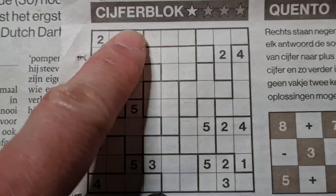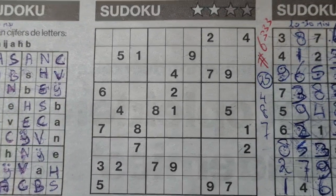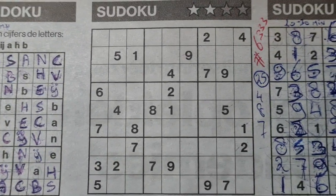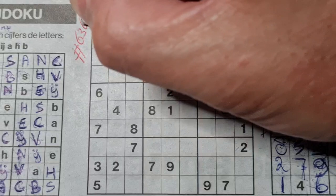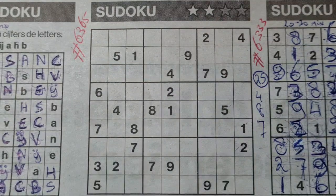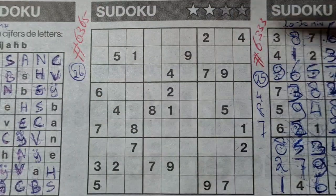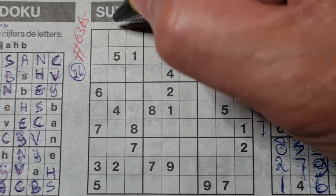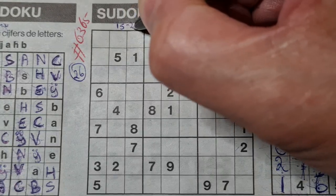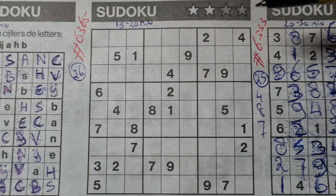So two puzzles remain: the tectonic with 1 star, in Dutch they call it cipher block, in Japanese Suguru, and this one, the 2 stars Sudoku. This will be number 6365 here. Before I start, I always count the printed digits. This one has 26 printed digits, one less than the previous Sudoku. And for a 2 stars puzzle, I need 15 to 20 minutes to solve. That's my time limit. Alright, so let's get started.